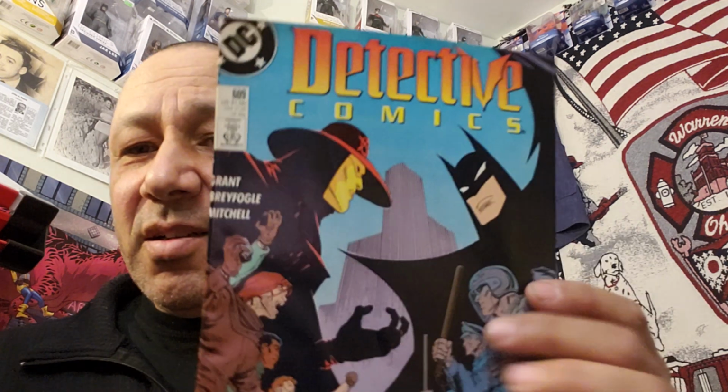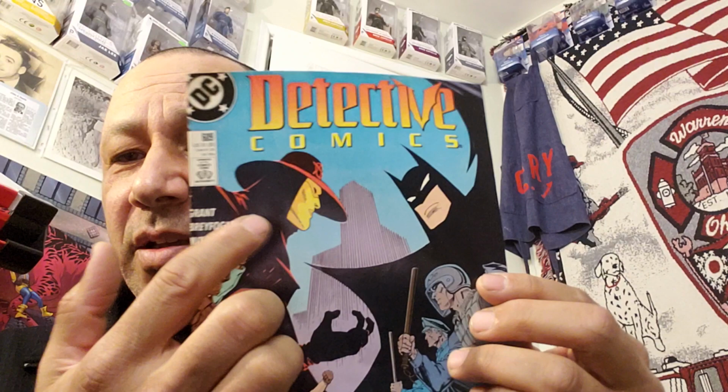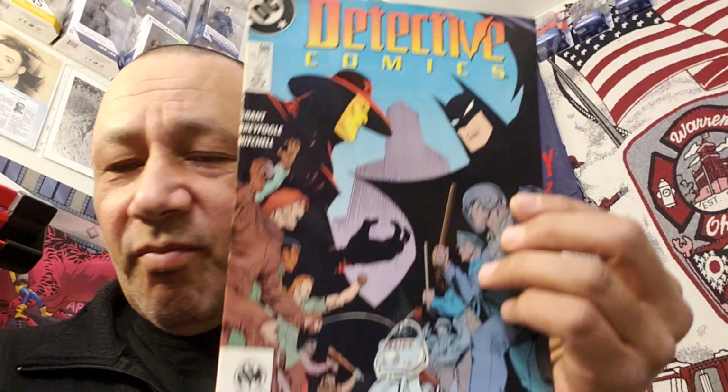And this one I saw at one of my Half Price Books that I went through, and I thought it was the other one that was worth a little bit of money, but this one's worth something too, and I got it for $1.25, but it's all beat up. 609 of Detective Comics. I think this is the second appearance of Anarchy. And I passed it up at another store. It was in better condition than this, and it might have been maybe $2, and I didn't get it. I'm like, oh, but I have to go back.